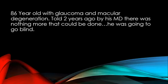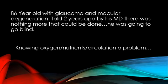But he heard about me and came up, and so over the last year and a half or so, we'd been doing some different things and had slowed it down. At one point, it held and got a little bit better. We had many discussions about sleep habits, and I had him have a sleep study done, just thinking it's got to be oxygen related.